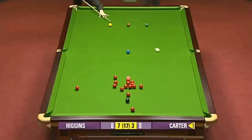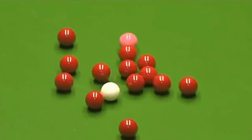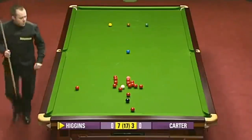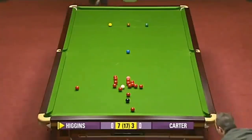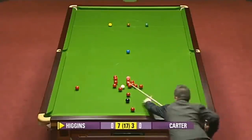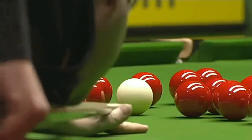Into the back of the cluster with the cue ball for safety instead. It's a little pacey. It's incredible what you can leave sometimes when you just get an ounce of extra weight on the cue ball. He's left an easy straight red here for John Higgins, and if I'm not mistaken, he can screw directly back for the black in the left-hand corner here.